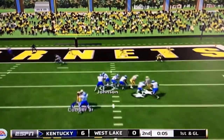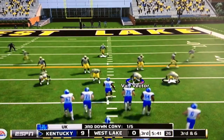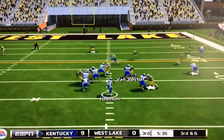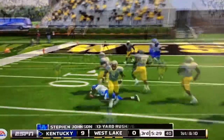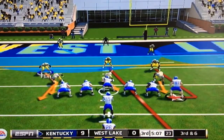Stephen Johnson, he's going to try to run with it, and he's not going to get in. 3 seconds to go. Kentucky was able to kick a field goal in the first half, as we are now in half number 2. They do start with the football and lead it 9-0. They're down in 6. Kentucky is 1 for 5 on 3rd down. As Johnson scrambling, he gets by David Baker and will get the first down. They're down in 6. About 5 minutes to go here in the 3rd quarter.